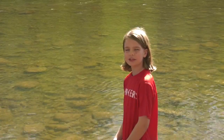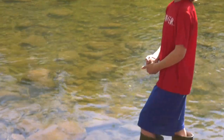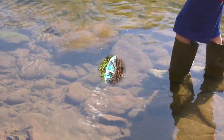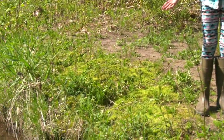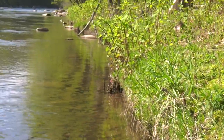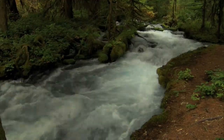The bottom of the stream is known as the bed. The bed of this stream is very rocky. The sides of a stream are called the banks. When a stream fills up to the top of the bank, it is said to be bank full.